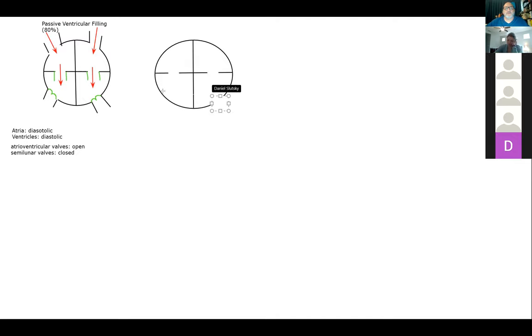Sorry, what was the 80%? About 80%, the ventricle reaches about 80% of its final volume just from passive filling like this. So the majority of the blood that ends up in the ventricle ends up there just by passively pouring into it during this passive filling stage. I forgot to put my openings up here, but we know they're there.